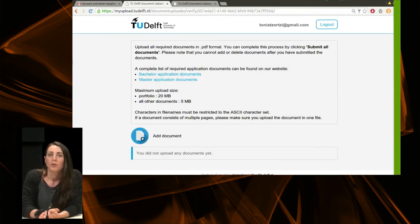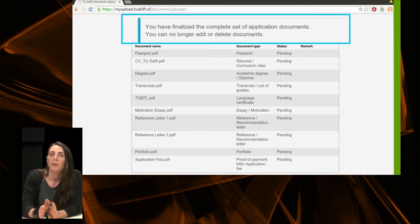All you have to do is create an account, of course. Please keep in mind that all documents need to be uploaded in a PDF format. You will find details on the side on your screens. And please avoid symbols like commas when naming your files. So you have uploaded everything. Before submitting, please check once more, as you cannot add or delete documents after you have uploaded them.